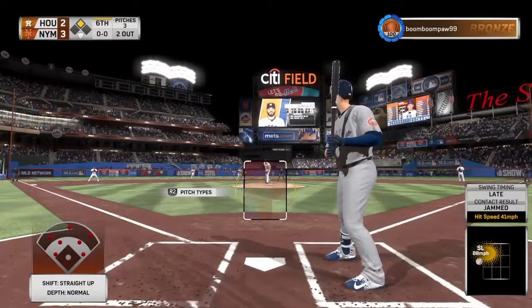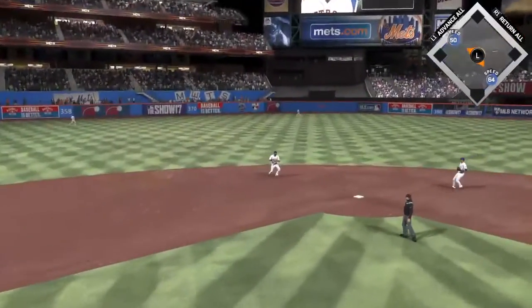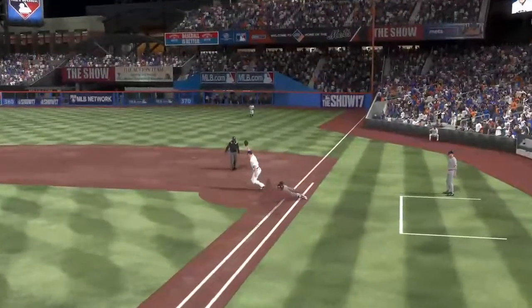Here's Marwin Gonzalez now. He started out the evening 0 for 2 so far. Hit sharply on the ground. Rosario has it, and a fine play there up the middle.